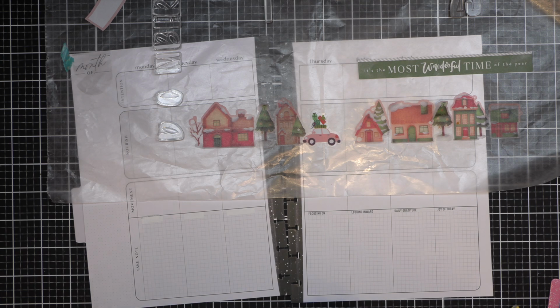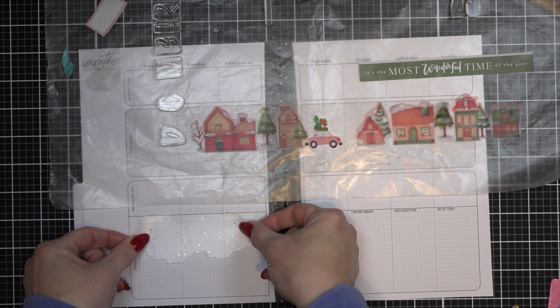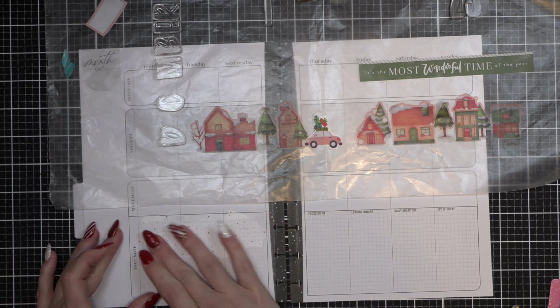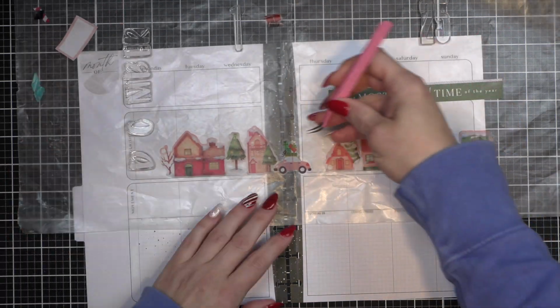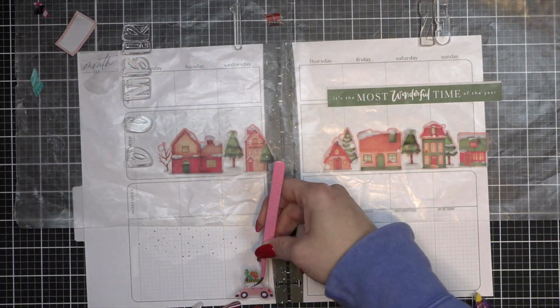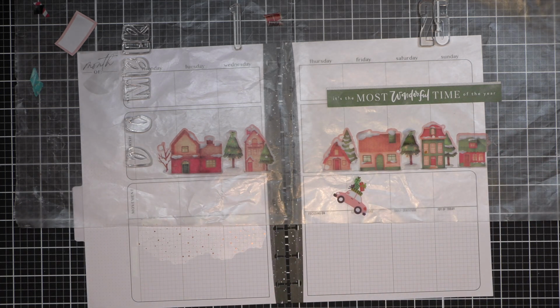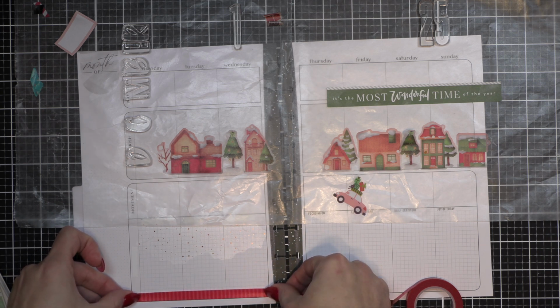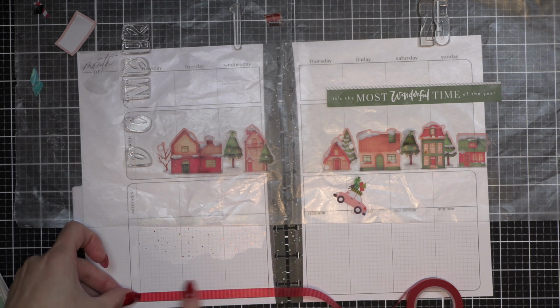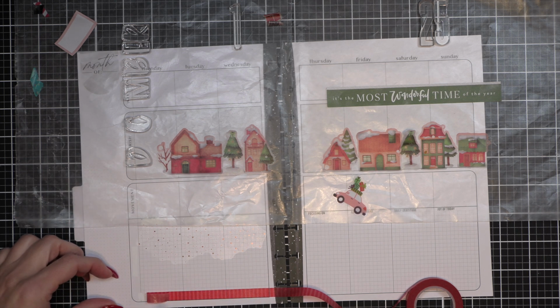I especially wanted to use these washies that you can see on my wax paper. So I'm actually starting with some little sparklies here. I wanted it to look like a sparkly snowy sky, and this is from the Princess Elegance sticker book, believe it or not. There is nothing about this spread that is going to be Disney related, but I do like the sparkles. I'm a sucker for them, so I'm going to add those to the sky along this bottom row of boxes, and then I'm going to apply a little washi tape.